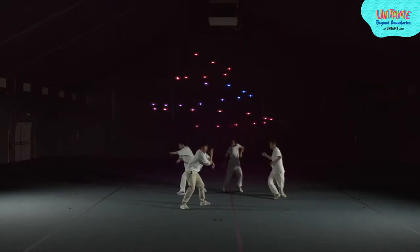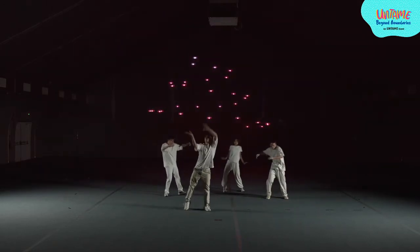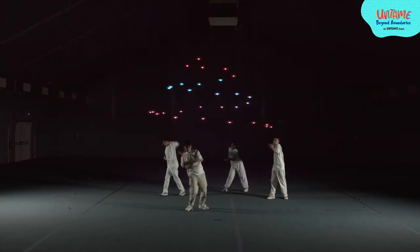Hold on tight. The rocket is entering a space warp. Where will we be heading to next? Only time will tell.